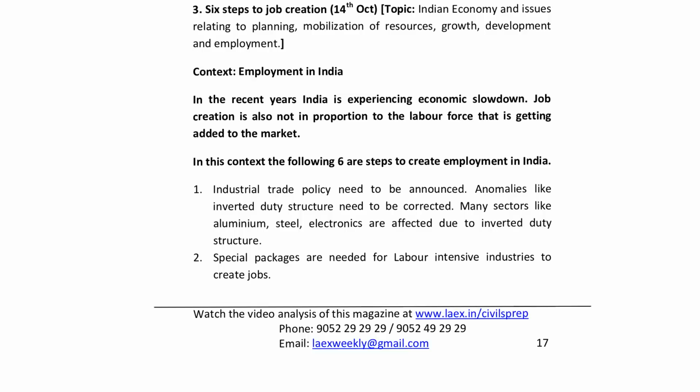But unfortunately, in India, what is happening? Raw materials are taxed more and finished products are taxed less. So this is creating a lot of problem for the people who have to start businesses where more employment is required. So they are cutting down on the salaries because they have to pay more tax for the products. So this needs to be removed. Usually this inverted duty tax structure is there for certain raw materials which we usually import from outside. Aluminium, steel, electronics are the industries which are affected by this.